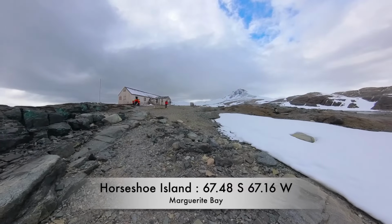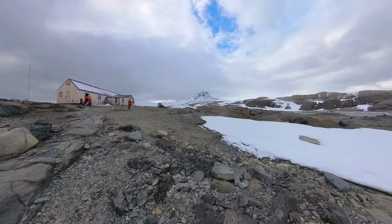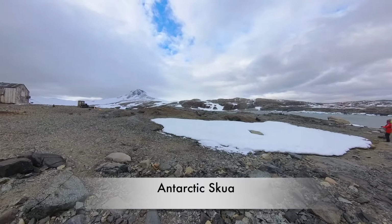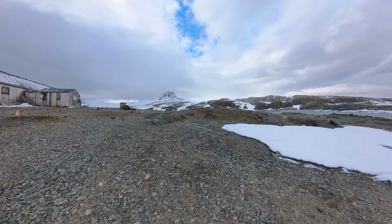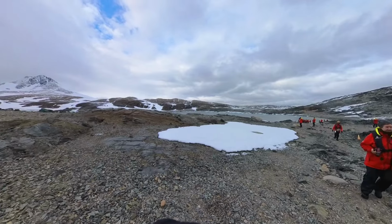So this is another British base hut on Horseshoe Island, still below the Antarctic Circle. There's a brown skua nesting site. We've got seals and the daily penguins. There's a few bits and bobs left over by the Brits. And we can go inside and have a look. It's a terrific looking harbour. Beautiful.